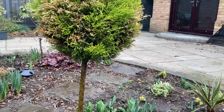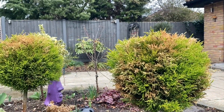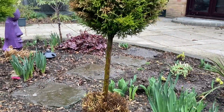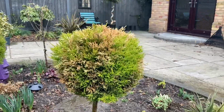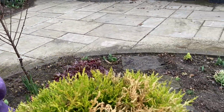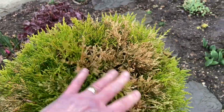I have a lot of browning on my lemon cypress, especially down the bottom. So fingers crossed, they're okay. I think I can just... Yeah, probably because of the frost. We'll give them a haircut later on.